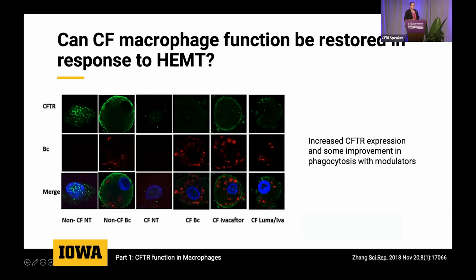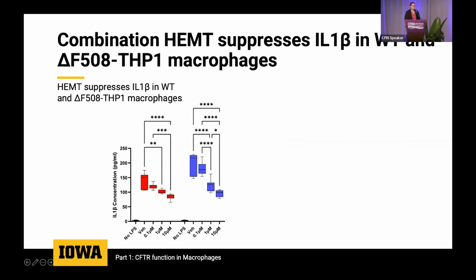So Ben then wanted to ask, can we restore this using the modulator therapies? Are the macrophages responsive to modulators, and can we restore phagocytosis and reduce the pro-inflammatory phenotype? And as I mentioned earlier, this paper here suggested that yes, some of these modulators can do this. So Ben went in and started looking at Trikafta. So he used elexacaftor, ivacaftor, and tezacaftor in combination, and he looked at our inflammatory cytokine production. And again, wild types are red, CF, the delta F508 mutants, are in blue. You can see that actually in both wild types and in the CF, there is a reduction in interleukin-1 beta production in response to a dose-dependent increase in the ETI drugs, almost bringing the CF back down to the levels of the wild types. So we thought this is great, they're responsive.